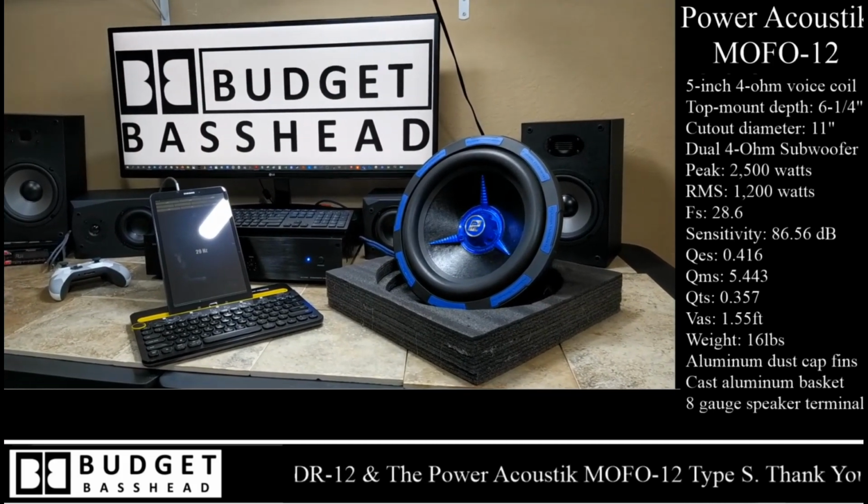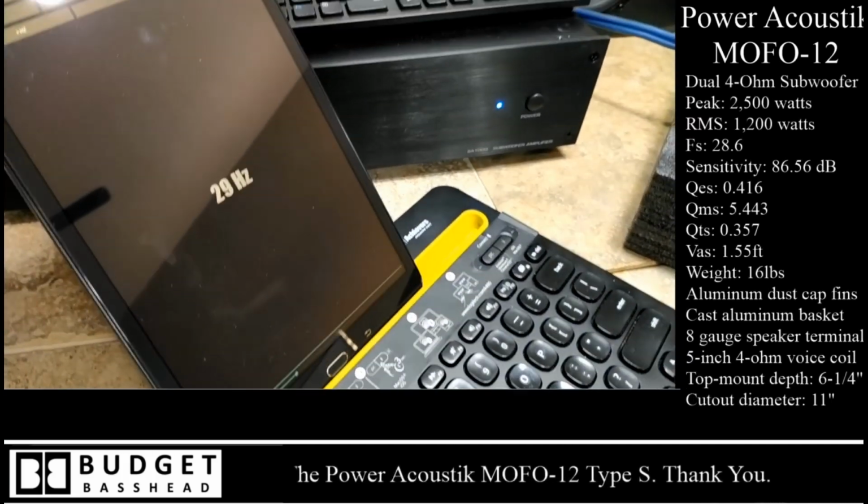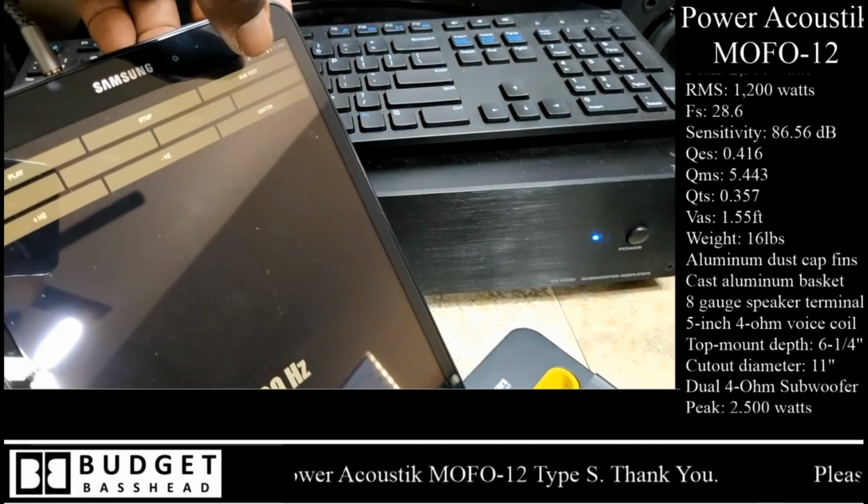So that's the slight walk around for it. We're going to start off with a bass sweep, and we're going to sweep it from 150 hertz down to 20 hertz.